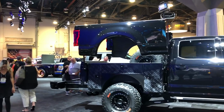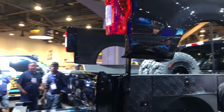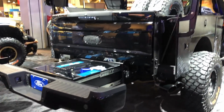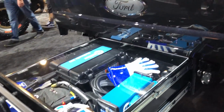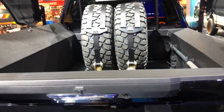Toolboxes underneath the factory bedsides. It's pretty rad. Got the welder built in there in case you get in trouble. And still got a mostly full size fan. Looks pretty decent.